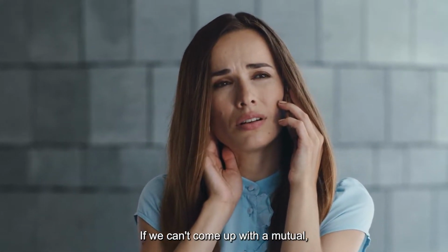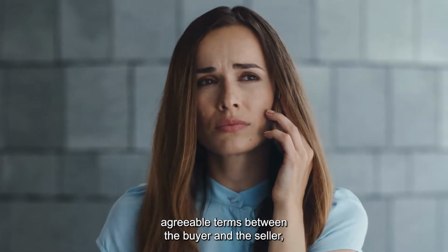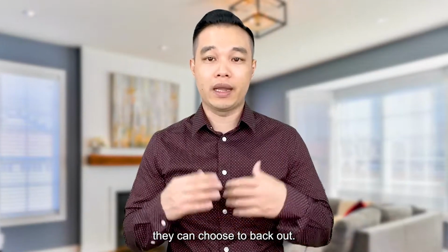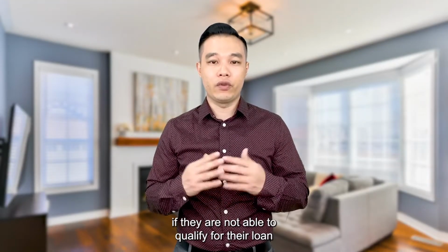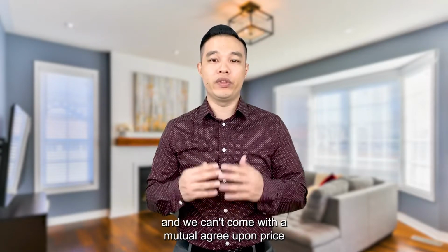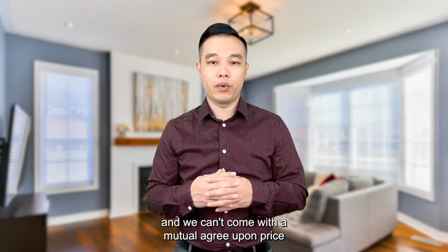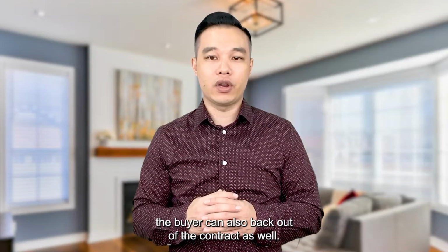If we can't come up with mutually agreeable terms between the buyer and the seller, they can choose to back out. Also, if for some reason they are not able to qualify for their loan, or if the home does not appraise and we can't come up with a mutually agreed upon price based on the appraisal, the buyer can also back out of the contract as well.